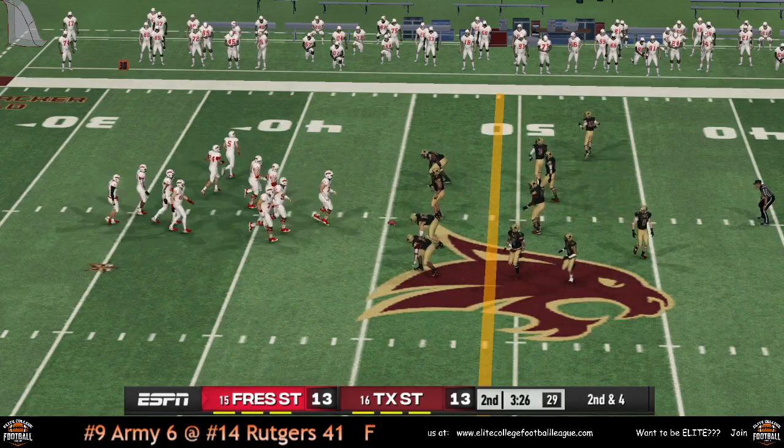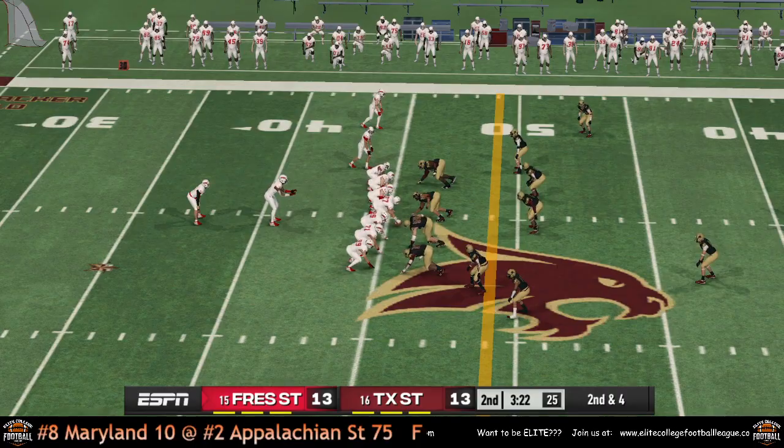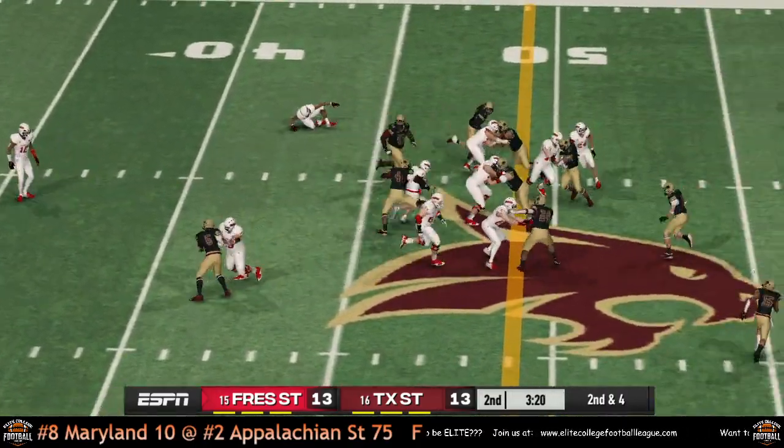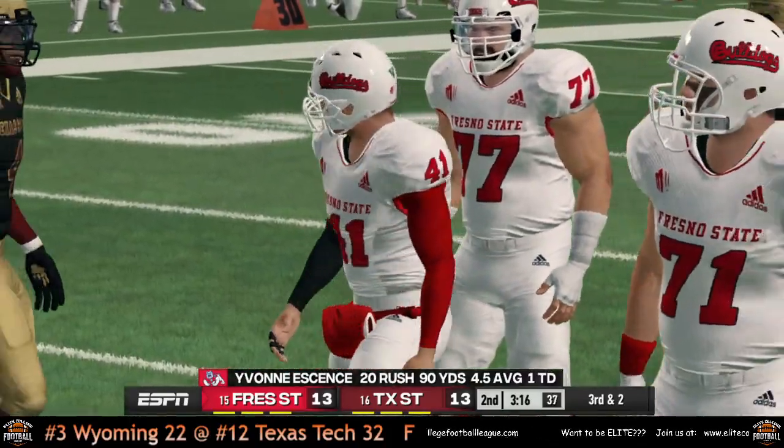So we're going to come out second and four, and Fresno State is going to come out shotgun with two to the top, back in the backfield. He's going to hand the ball off. That's just 2 yards, so it brings up third and two.